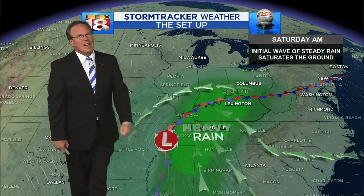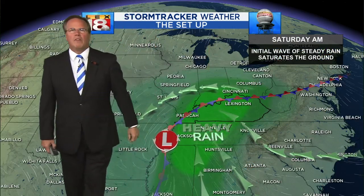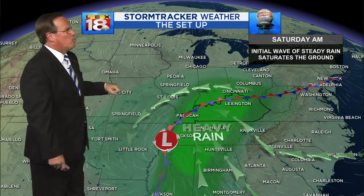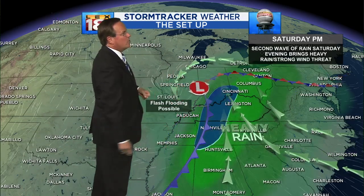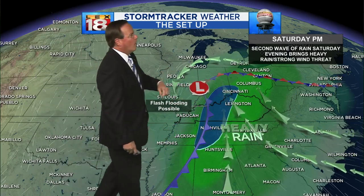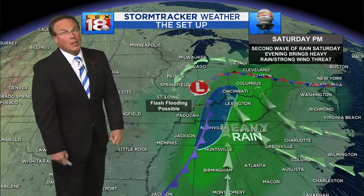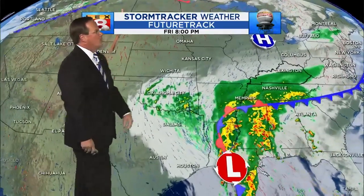There are tornado watches and warnings up across the Deep South. Don't expect to see anything severe, but the prospect for some heavy rain. Saturday morning, there'll be one wave of rain coming through, moderate to light rain at that point, but it does a pretty good job of saturating the ground. Then when that second wave gets in here tomorrow late day, or more likely tomorrow evening, the threat for flooding rain is likely just to our west, but still locally heavy rain and those strong winds are going to be a possibility. So here's the future track.